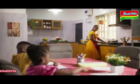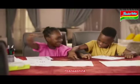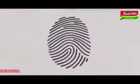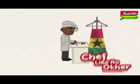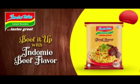Every child is so unique. You like no other. Outstanding in every way. So anytime you walk and play, you like no other. You are special like Indomie. It's me like no other. Did you know that every child on the planet has their own unique fingerprint like no other? As their own unique talents and abilities. I can cook, I can paint. You like no other. Indomie. So every day, in whatever you do, remember you are special in your own way, like no other. Thank you, Mom, for letting me know I'm special and for making me my special Indomie. Thank you, Mommy. Introducing Indomie Beef Flavor. Buy now. This advert is FDA approved.